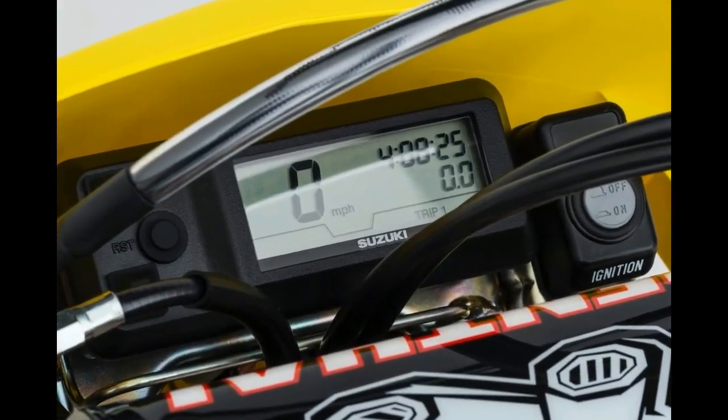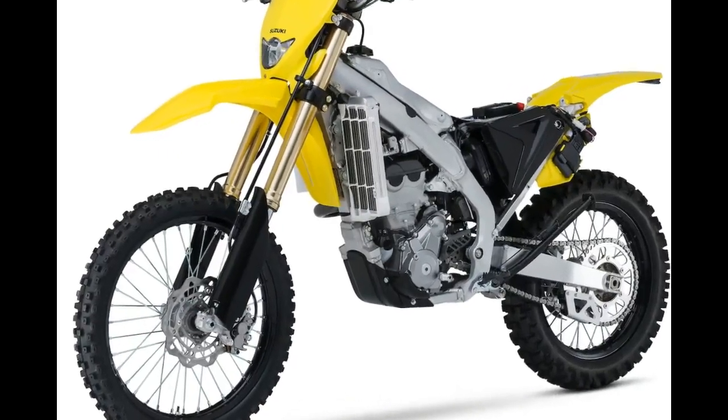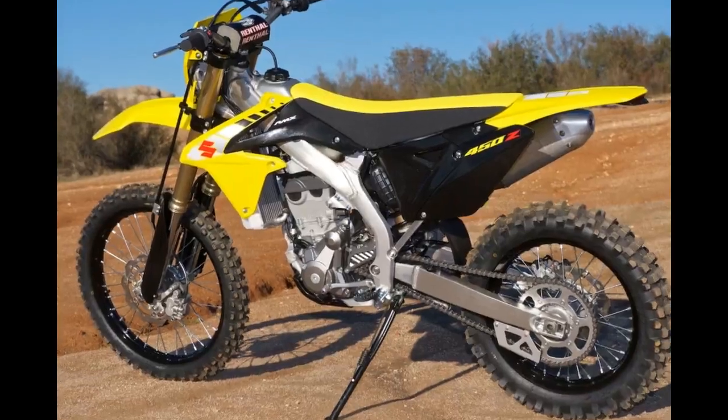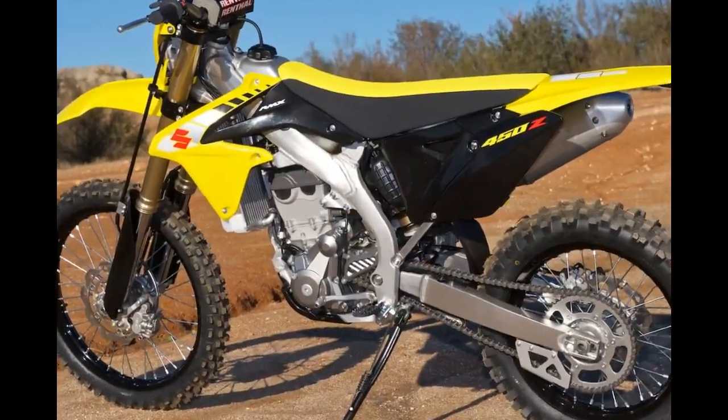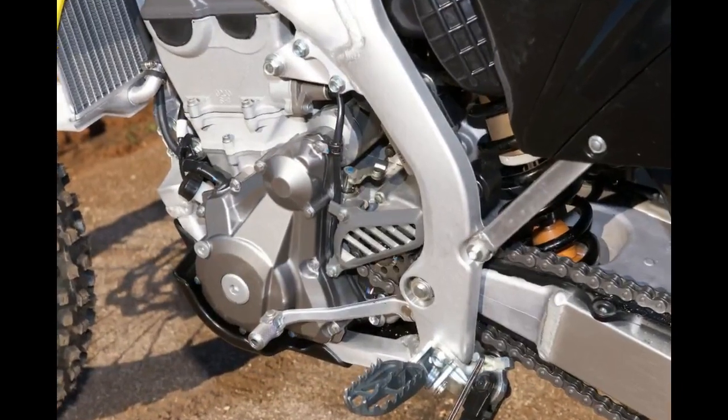7. It's difficult to even pull 4th and 5th gear. Suzuki widened the 5-speed transmission's ratios, compared to the RM-Z450 motocrosser. 1st and 2nd are lower and useful, while 4th and 5th are higher and hard on the motor.